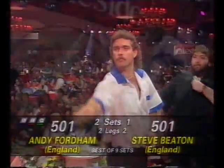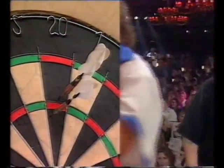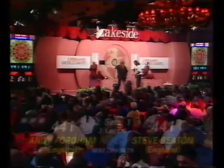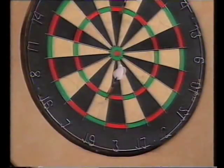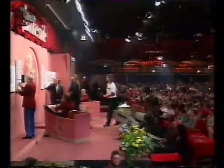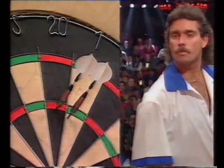Makes it interesting now for Beaton. Fifth leg, Steve to throw first. Game on. One big effort on his advantage will make it all square in sets. 60. Not the start he was looking for. And his chance. In 19s. Awkward first start. May go for 18s now. 57. 60-57. Well, there's the German champion, Andy Crockle. 100. Has to get into the treble 20s on this leg. And it's not happening.